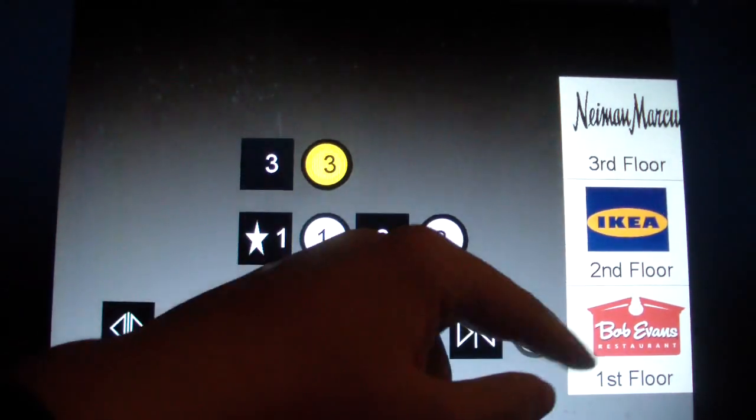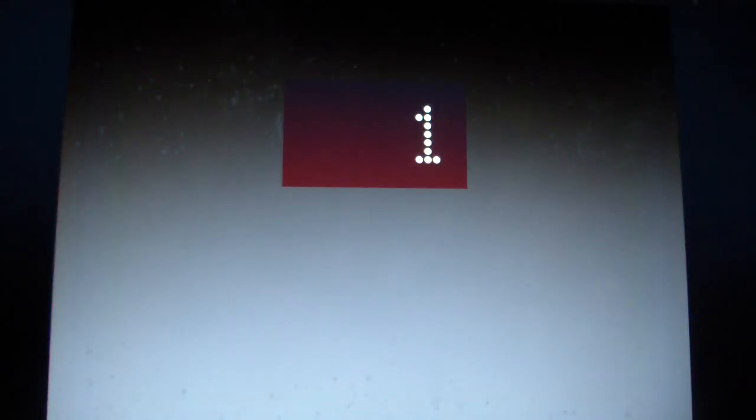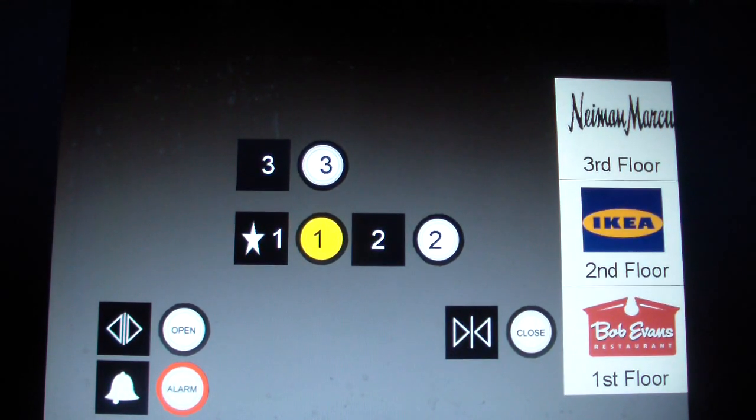Three. Here's your directory down there. Let's listen to this motor. Here are three. One. This is a very nice elevator.